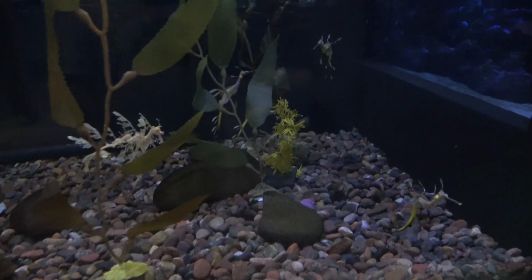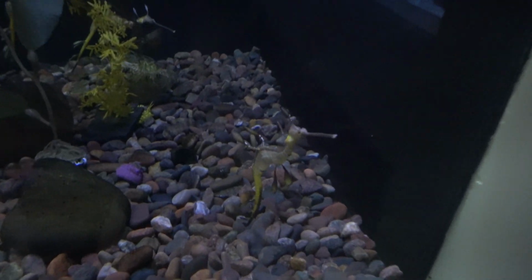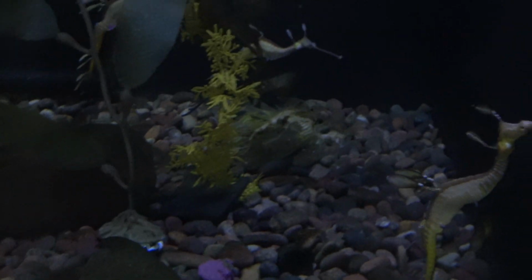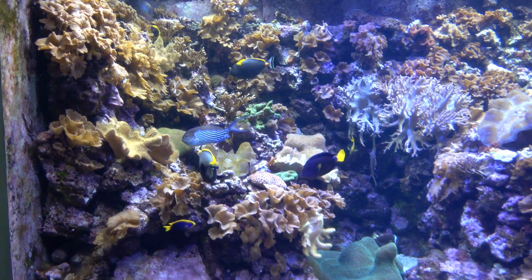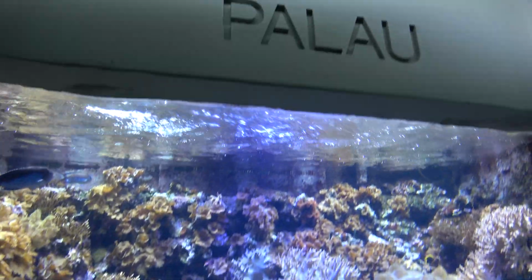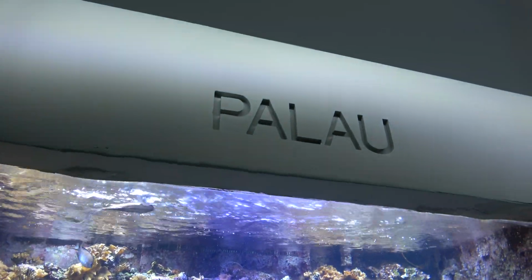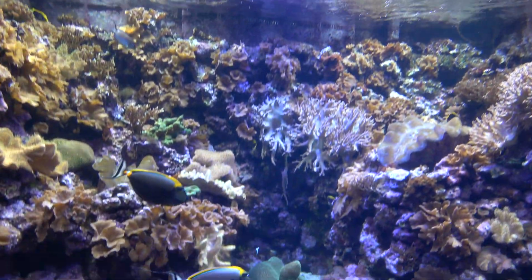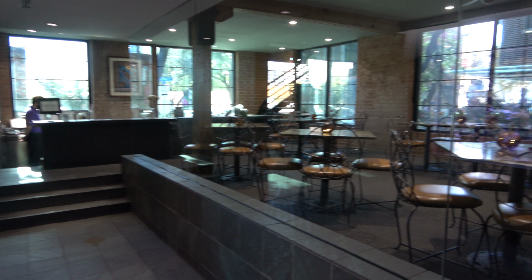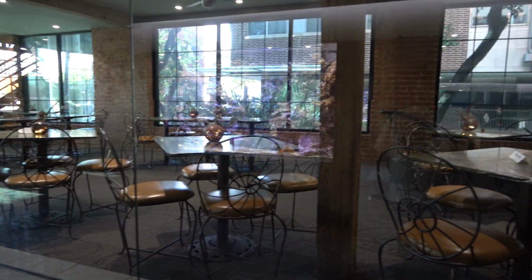Got some leafy sea dragons over here. It's supposed to resemble seaweed floating on the bottom of the ocean floor for predators. I mean, it's pretty good at that. A very, very pretty tank over here. Also, I like this section of the aquarium because above each exhibit, it tells you where in the world these fish are from.